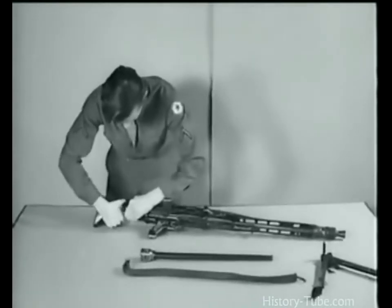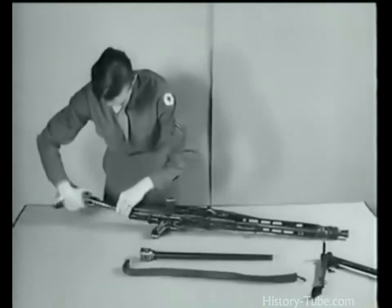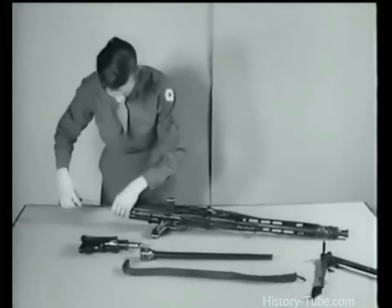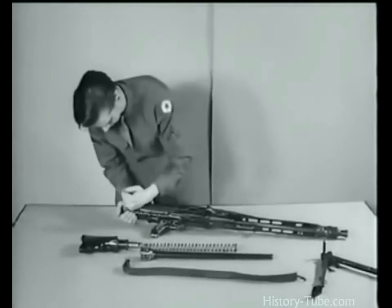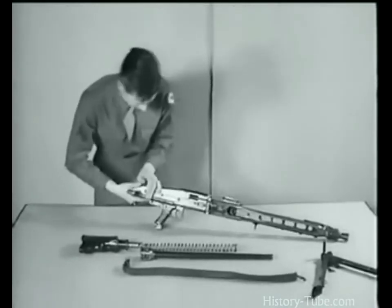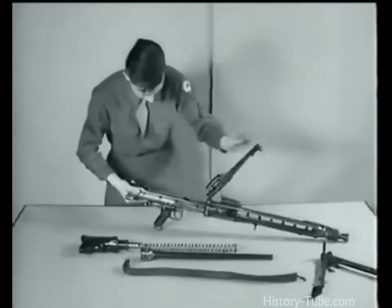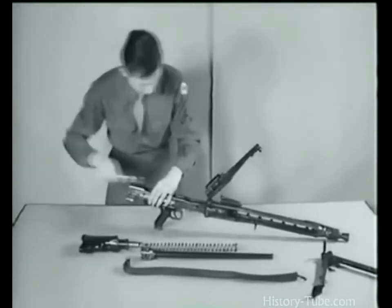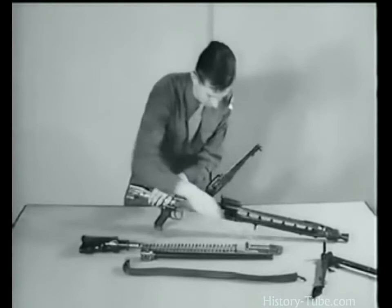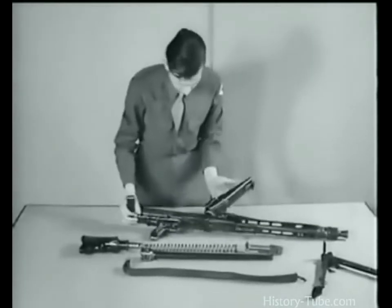Then the butt comes off, followed by the driving spring. The cocking handle is pulled to the rear, and the bolt comes out. This completes the disassembly.